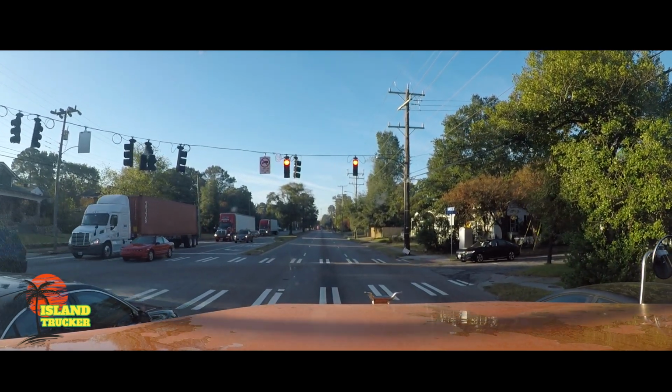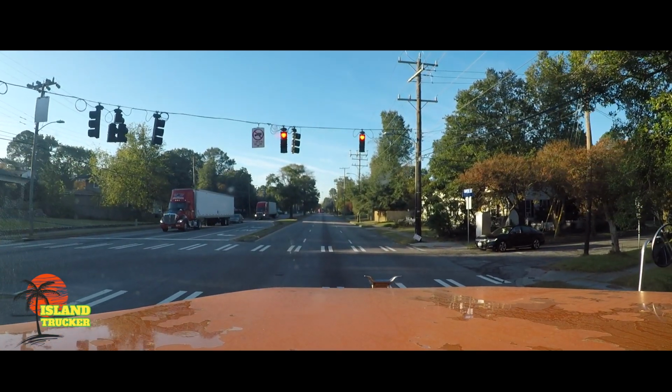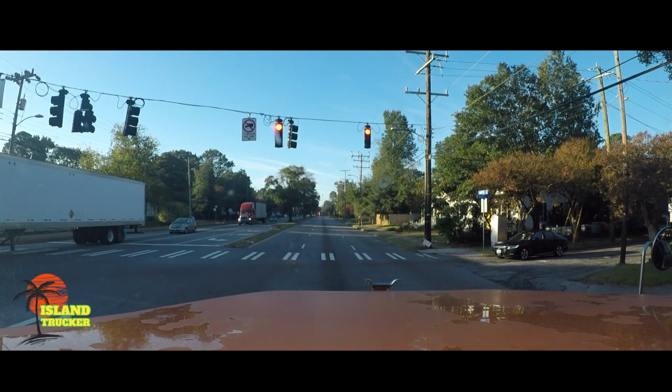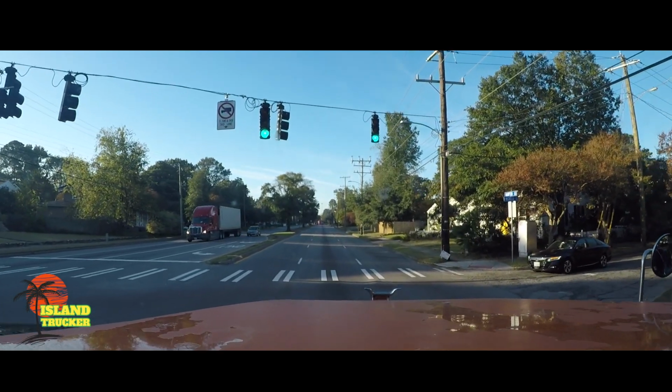But that's how the port is, man. Sometimes you're gonna run into problems, sometimes everything gonna go smooth. And the port is not for everybody, because everybody can't deal with it.